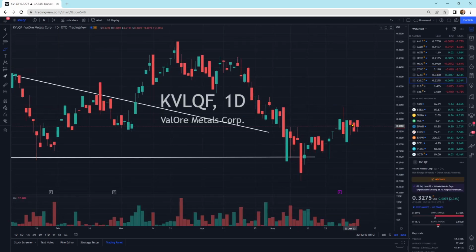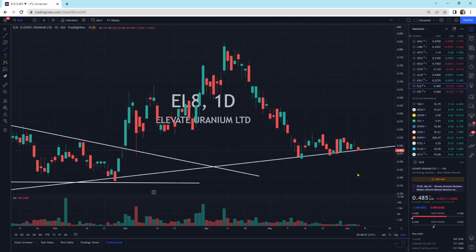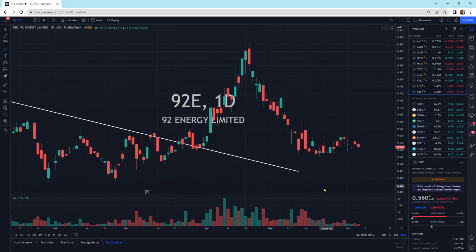Valor Metals just moving sideways, bullish engulfing there. Hopefully we can get some upward buying pressure soon. Elevate coming right back on support. There we go. Hopefully the support holds. And then 92E. Just moving sideways in 92E.